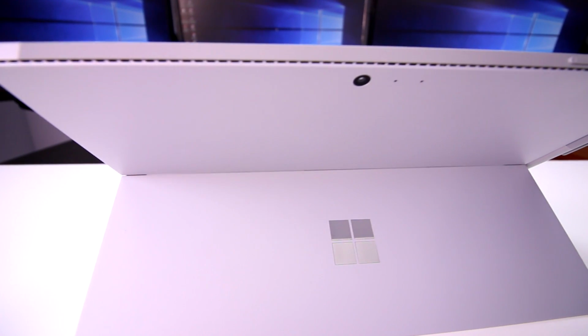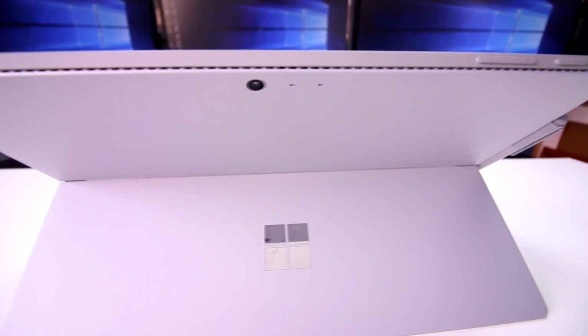However, I was running Lightroom on this and I was getting really annoyed because it started to go a tiny, tiny little bit laggy. And I had to remind myself that I am using what is effectively a tablet, and I should keep that in mind. But it's so much more powerful than a tablet.